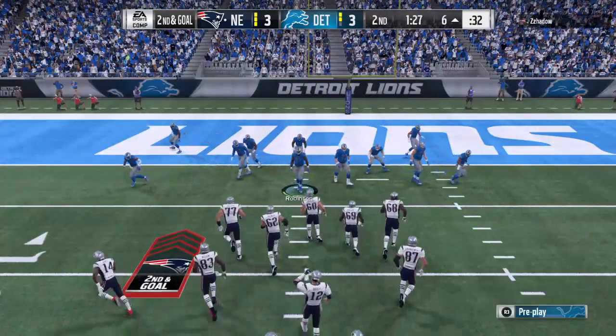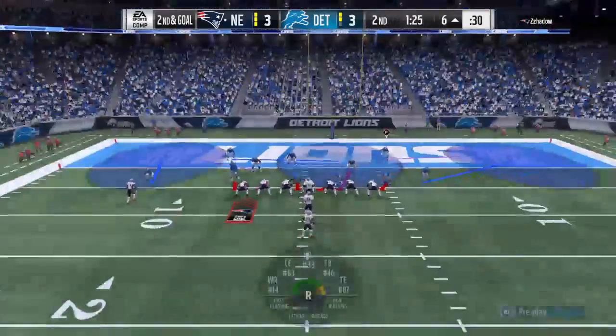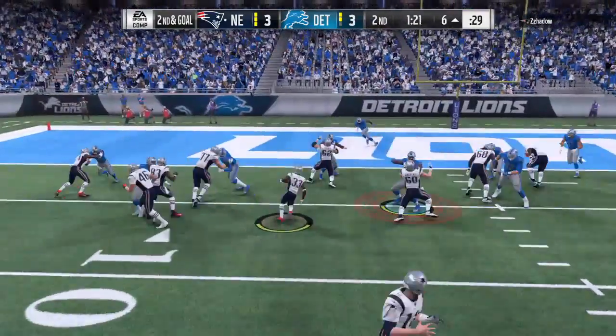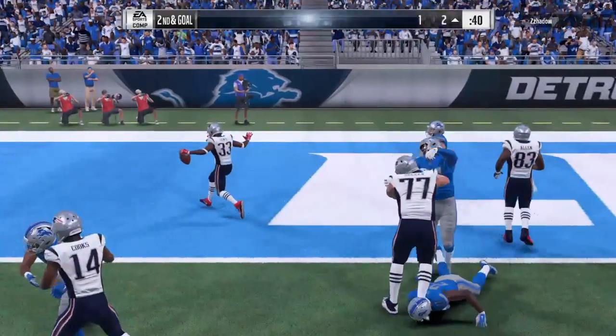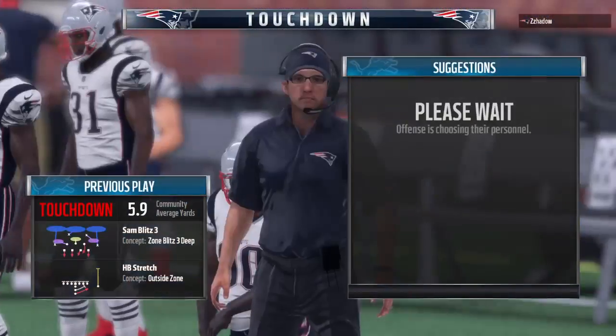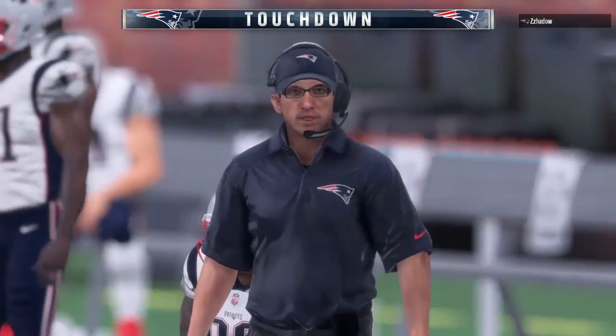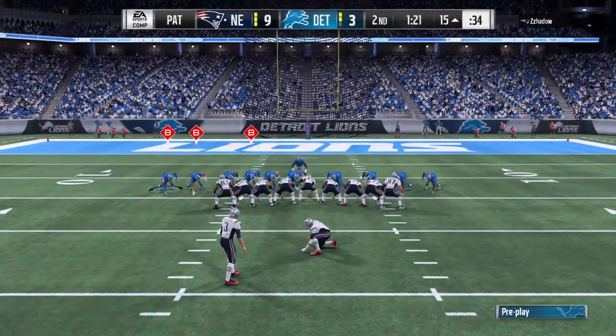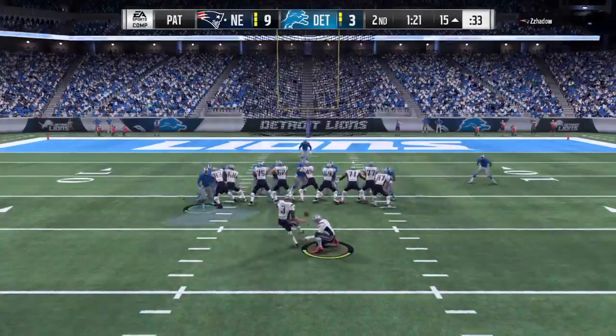So the myth has been shattered. Every cornerback in the league is not just a cover corner. Some of them will stick their nose in there and make plays. And he's in. Touchdown, Patriots. Dion Lewis, a 6-yard touchdown run. And the Pats able to cash in for 6.